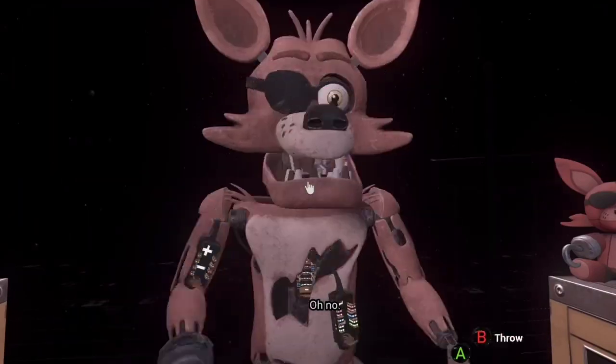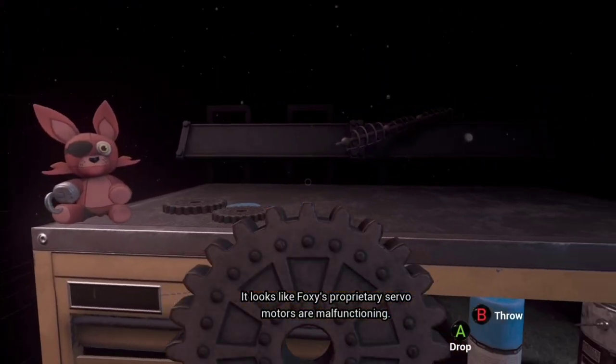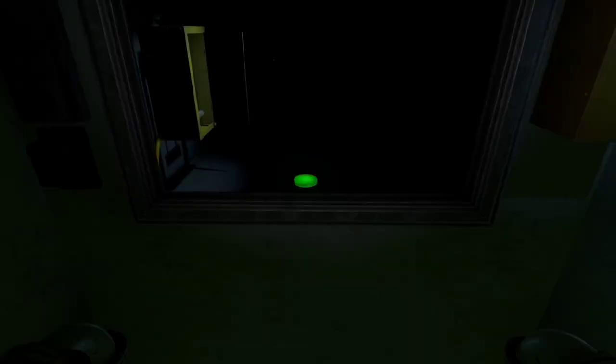Welcome back to Parts and Service. Foxy has been out of commission. Oh no! It looks like Foxy's proprietary servo motors are malfunctioning. It is recommended that you keep an eye on Foxy at all times. You will need to place new control fuses in.